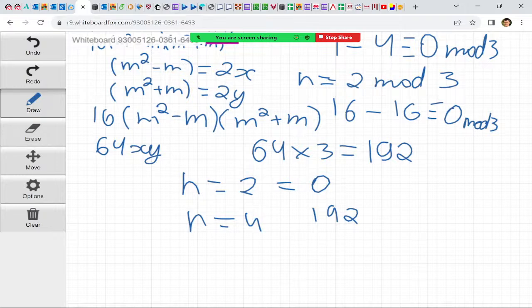Okay, how do you know that there's not a bigger number that divides all of it? How do you know it's the greatest? You proved it's a common divisor. How do you know it's the greatest common divisor? Because 192 can't be divided by something bigger than itself to be an integer. So n equals 4 gives 192, so the greatest common divisor has to be at most 192.